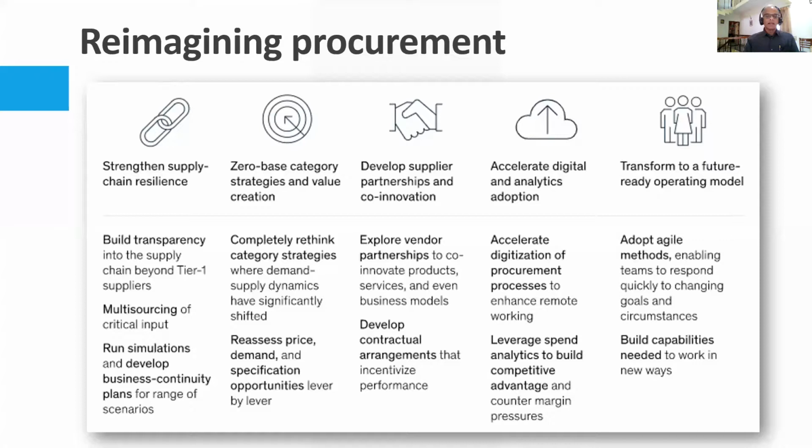Strengthening the resilience of your supply chain is key to ensuring long-term success. To do this, organizations must build transparency, address multi-source options, and have business continuity plans developed and tested for a range of scenarios. Rethinking supply chain strategies will help organizations understand and shift their supply dynamics, and provide them with the ability to reassess pricing and specification. This will help focus effort on value creation rather than fixing issues.